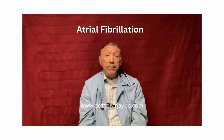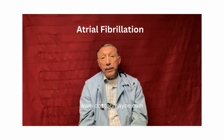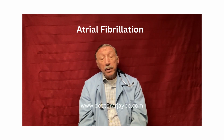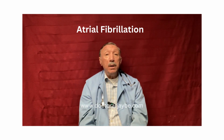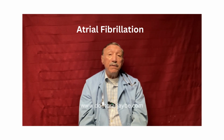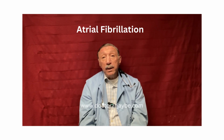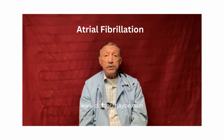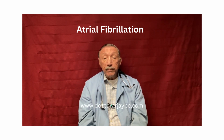And blood in the atrium actually kind of stagnates. That's the reason for the risk of stroke. During the time where it's really not moving in the atrium, the wall of the atrium can develop a clot. And then if that clot gets dislodged, it goes into the ventricle, and boom, it gets pushed into the brain, and you've got a stroke.